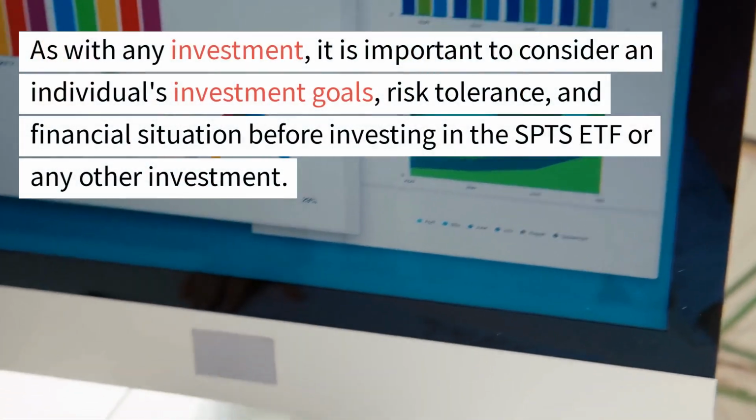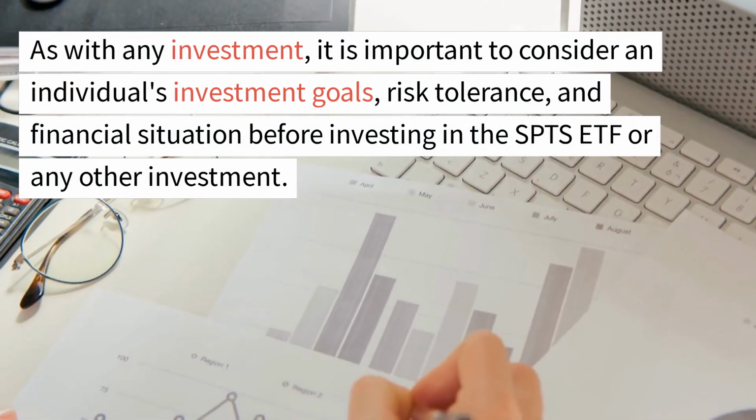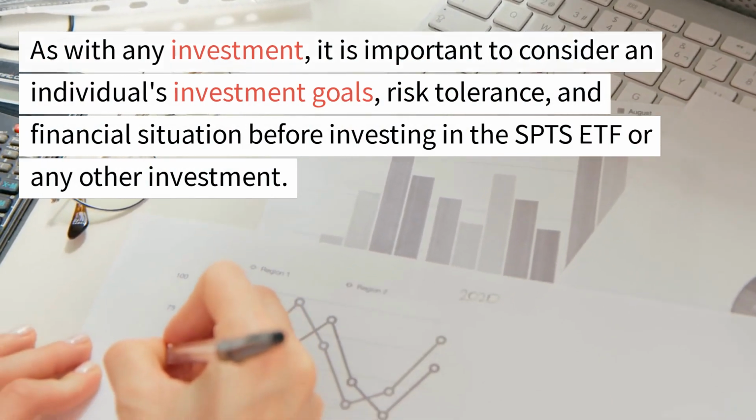As with any investment, it is important to consider an individual's investment goals, risk tolerance, and financial situation before investing in the SPTS ETF or any other investment.